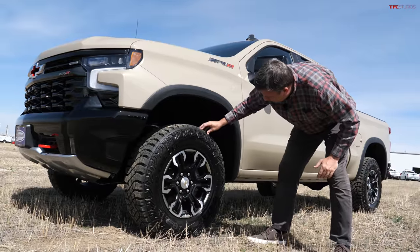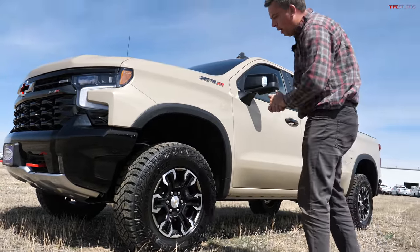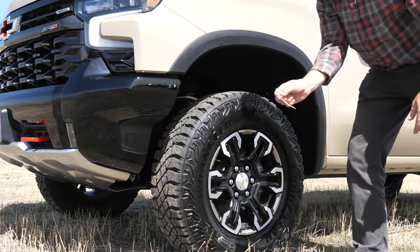And the size is, let's see, 275/70 R18. It is a Goodyear Wrangler Territory MT, and it's a really knobby version of this tire. And I'm really glad. I think it's a good tire choice.